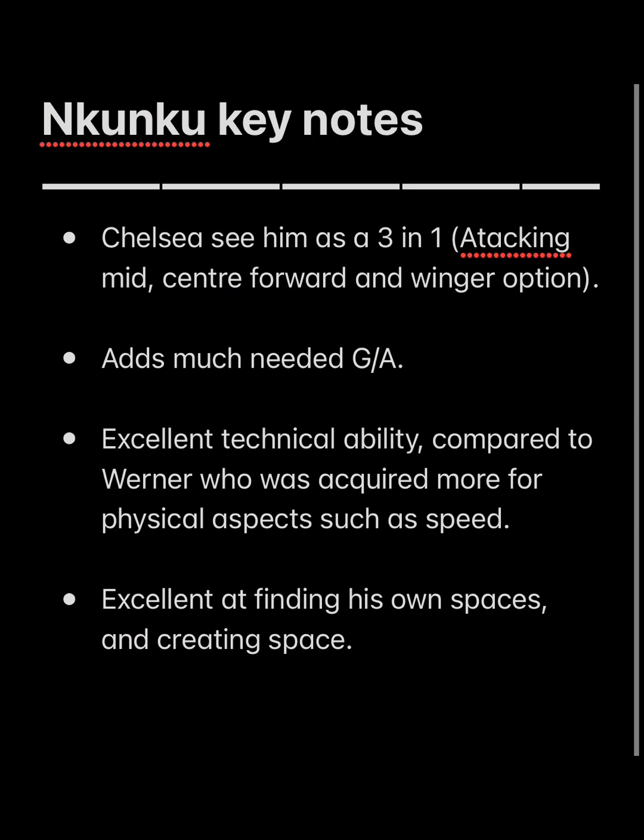The third key note, and this is something I've seen from a lot of people, especially Chelsea fans, is the worry that he could turn out like Werner. And this isn't a worry to me. I don't think he's going to flop in the same way. To be honest, I quite liked Werner. I think he offered something, but I understand why people think he was a flop. And Nkunku is not a worry in that sense. He's much more of a technician, very good on the ball, and Werner is a lot more about his blistering pace, and he was dangerous when he got in behind, whereas Nkunku can be dangerous from all areas of the pitch.